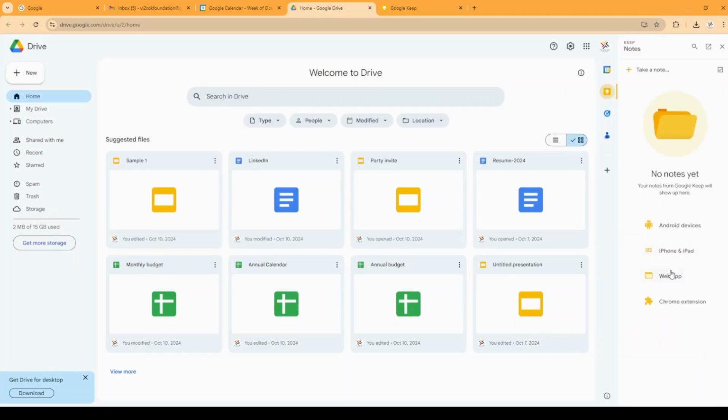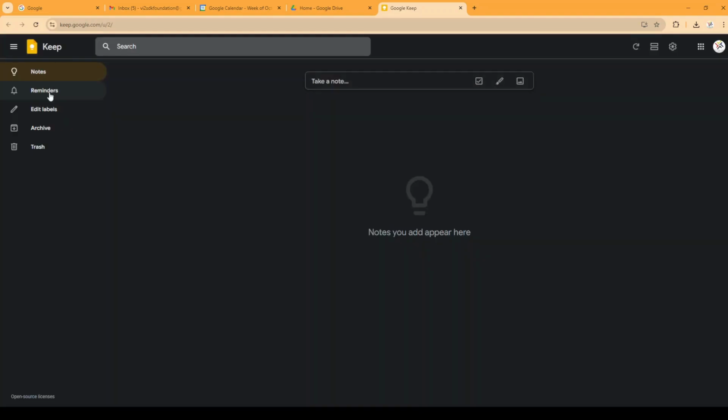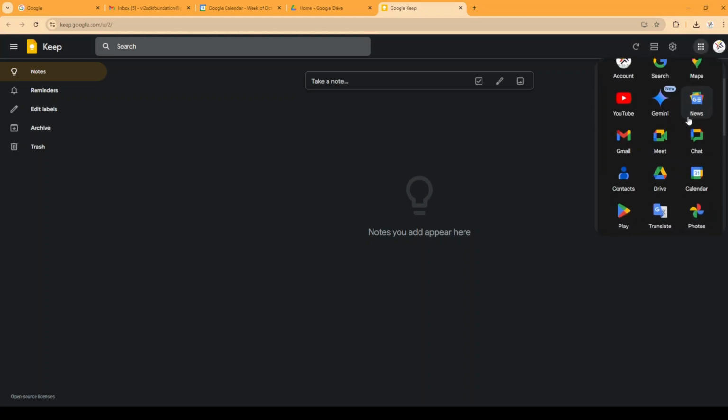Now let's go back to more Google apps. Google Keep is a free note-taking application from Google. It's very useful to access notes from anywhere, be it your mobile device, desktop, or on the internet. With OneNote, or rather with Google Keep, you can take notes, you can create lists, you can actually set reminders. The notes can include images as well. And if you're a fan of dark mode, you can always change to dark mode as well.